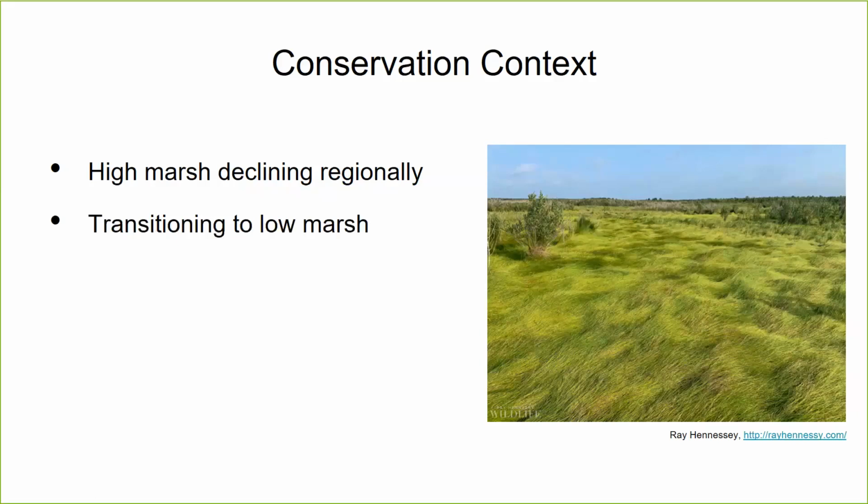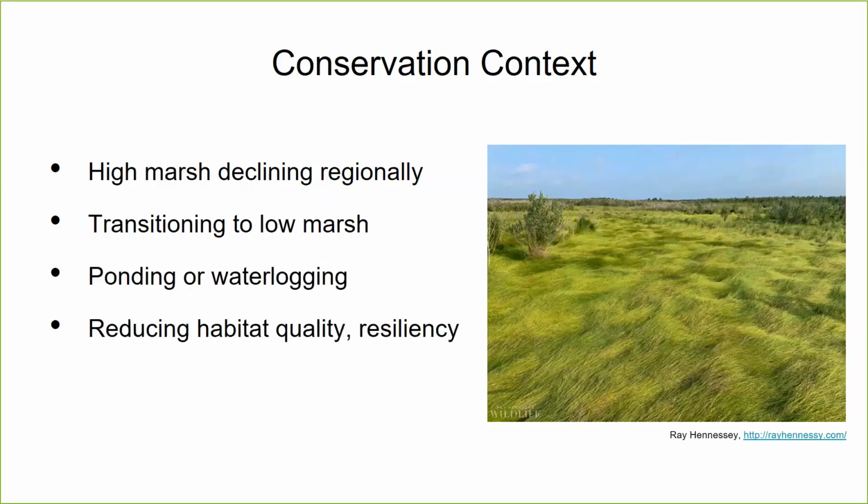And because of this combination of sea level rise and historic changes to marshes, we're seeing increasing ponding or waterlogging of marshes. And so there's just more water on the marsh more of the time, and that's causing more open water and die-offs of vegetation. And as I said, this transition to low marsh conditions in some cases. So really there's two things going on at the same time. The habitat quality for Saltmarsh Sparrows is clearly decreasing, but also the resiliency of these marshes overall and the high marsh habitat ecosystem, or that portion of the ecosystem, is also declining.